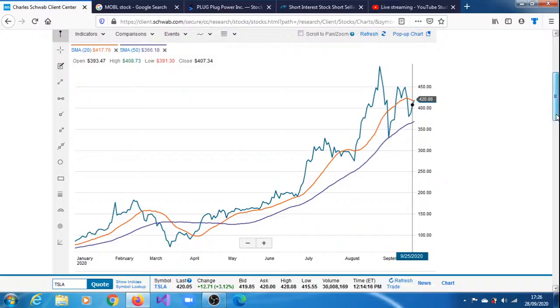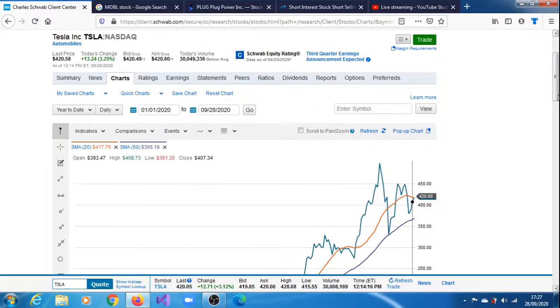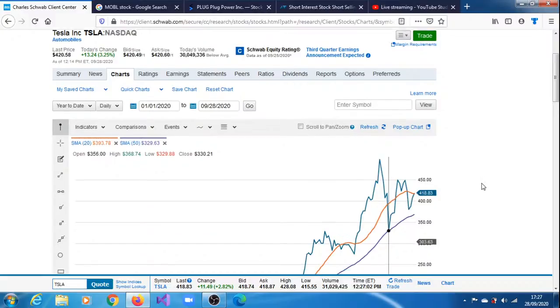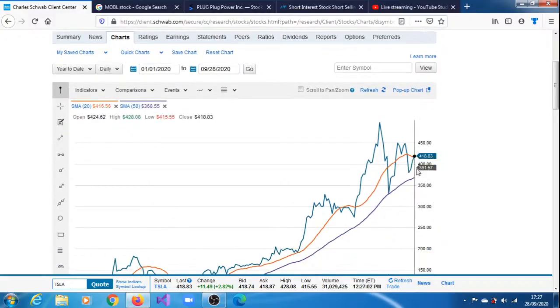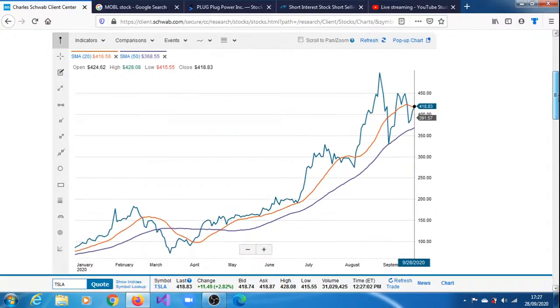Tesla, and it's currently trading up at 3.12%. Now 2.82%. So this is what the chart looks like. We have a 20-day and a 50-day. So this is what you will see in all the charts we will cover in this video.